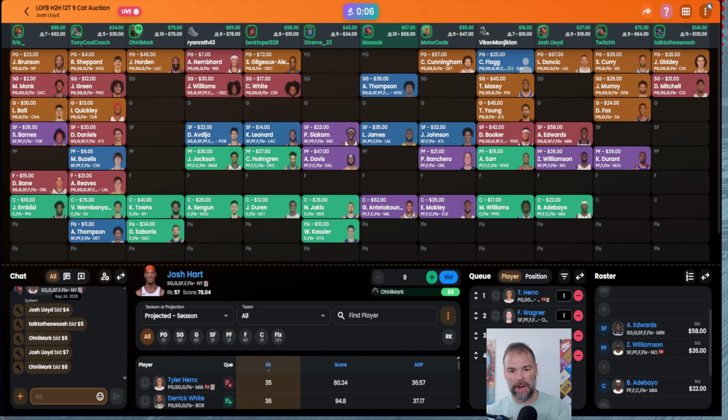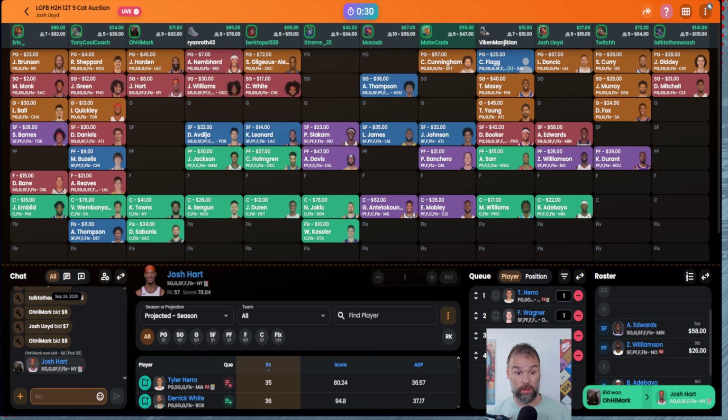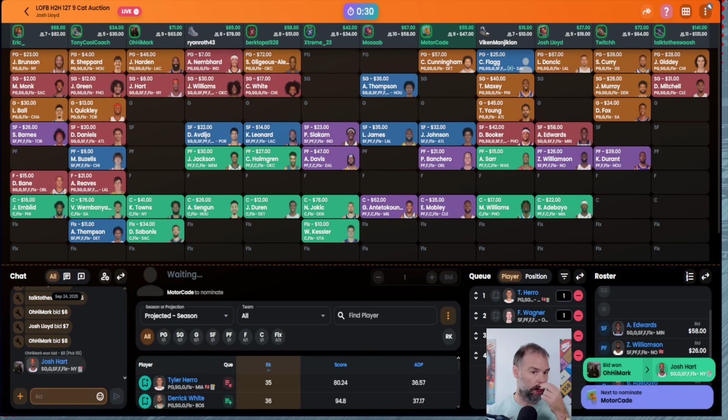We're at $8, reasonable, right? It's reasonable pricing, but it could afford to go higher than that. I don't want him there, but it could have gone higher than that. So $8 is pretty good. Still hot rooming? Yeah, we are.